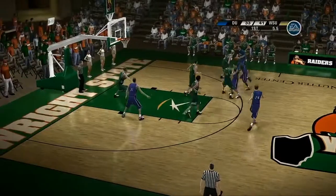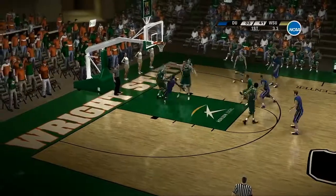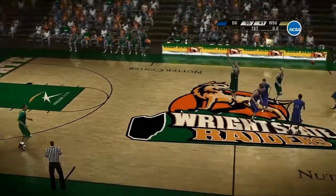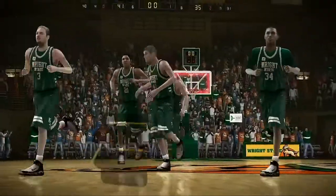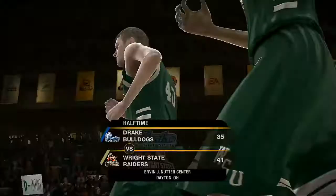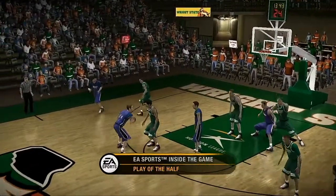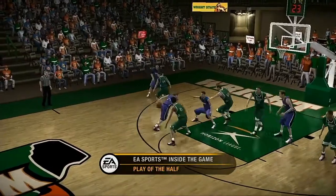Work the perimeter. Spacing so important. Get 15 to 17 feet apart. For the bucket. Great play to take that to the basket. At halftime, the Bulldogs are trailing by six. If you missed the play of the half, here's another look.